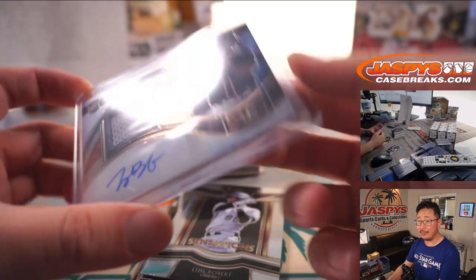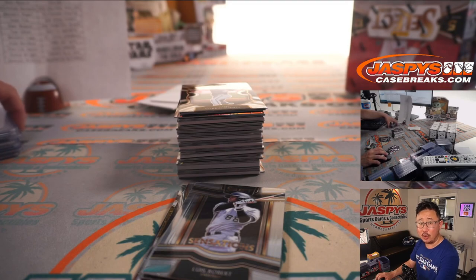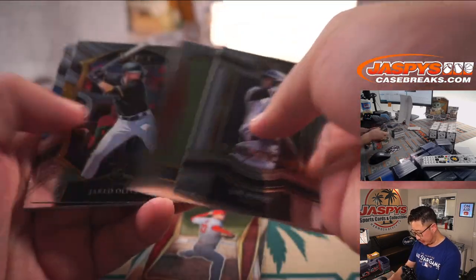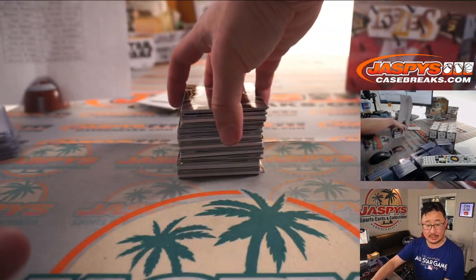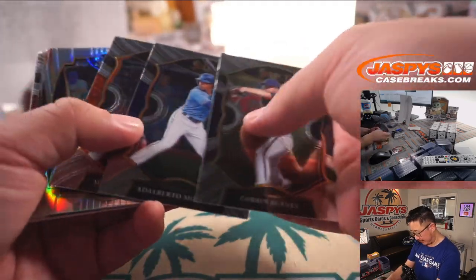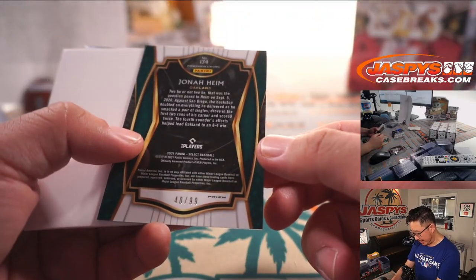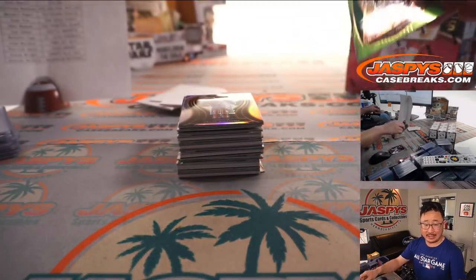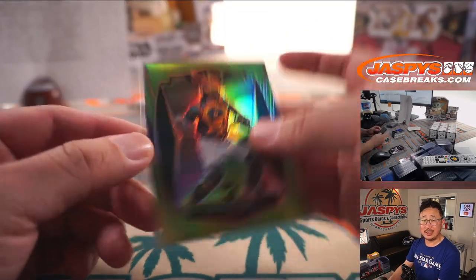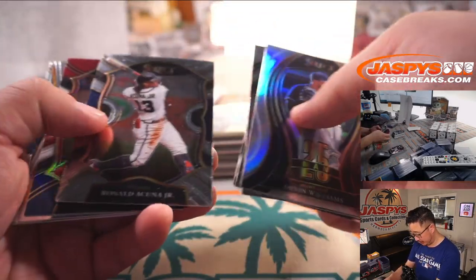It's Joey Bart, jersey and autograph. The Giants, my rivals. 57 out of 199. Added Kris Bryant to their team. I think he hit a home run in his debut. So that's a great addition for the Giants. So that'll be interesting to see. Dodgers are 3.5 games behind the Giants. There's Jonah Heim to 99 for the A's. Definitely did not think that the Dodgers would be chasing the Giants at this stage of the season. I thought it'd be, if anybody, the Padres, who are 7 games back now with no Tatis Jr.